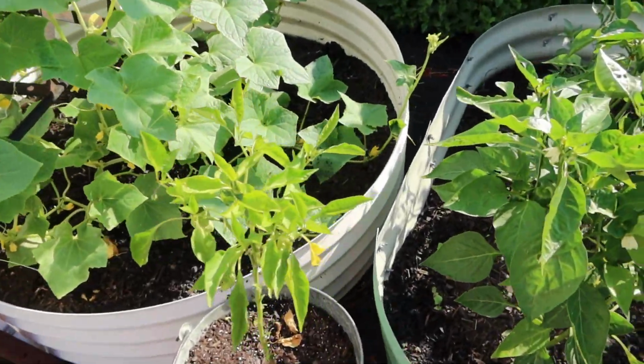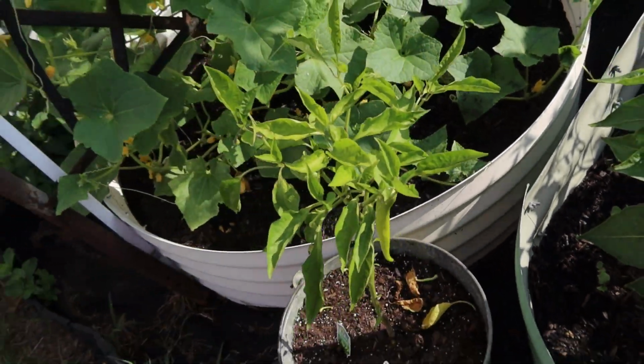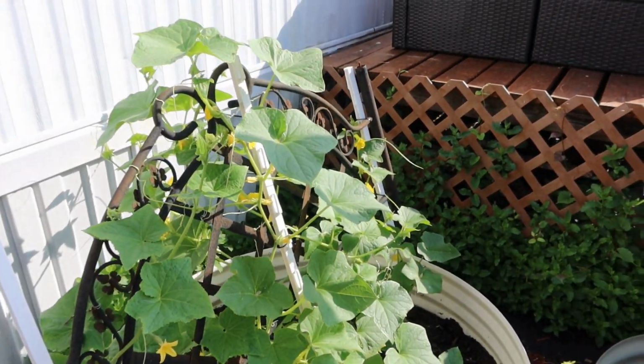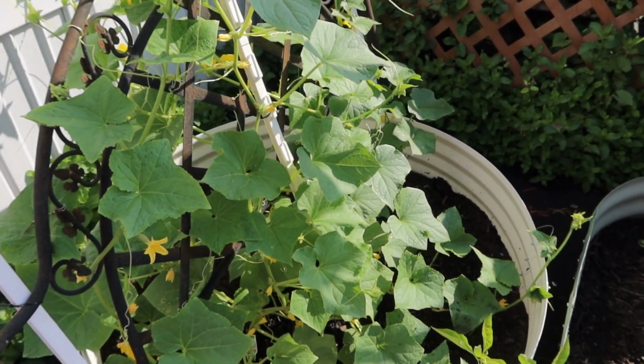Speaking of growing, look at this. Got a big banana pepper right there. Our cucumber is doing good. We've got 3 in this bed.